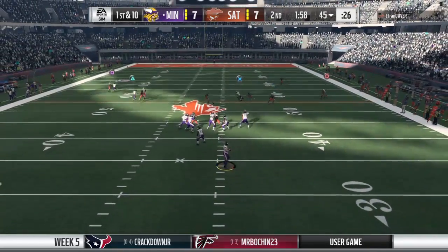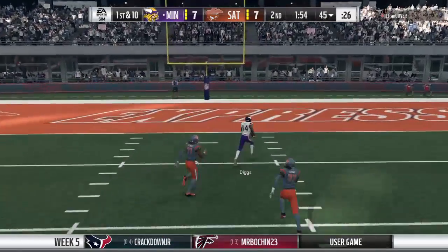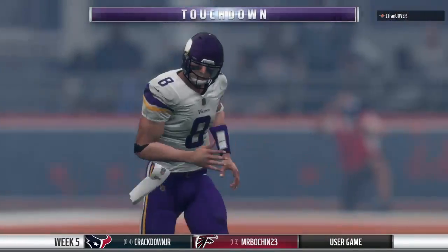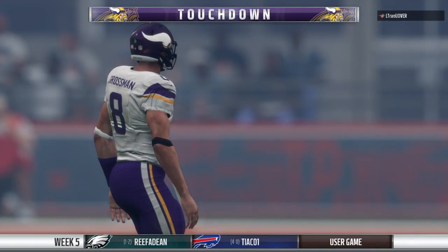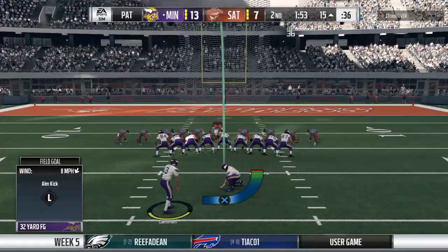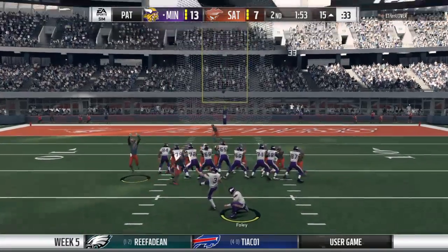Now on first down, he'll drop to throw it. He's going to fire one deep, middle of the field. It's caught at the 10. Touchdown, Vikings. Stephon Diggs, his 6th touchdown of the season. And the Vikings have taken the lead.